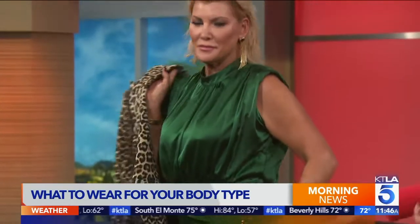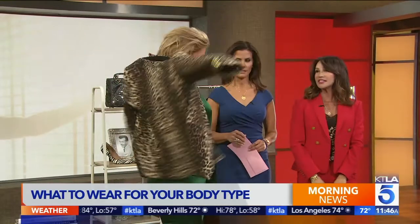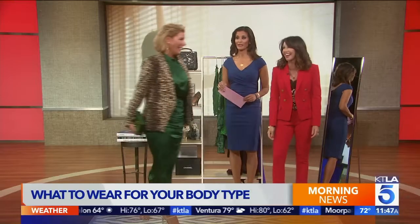Lainey, hand me your bag. That green is spectacular. Off to a great party she goes, because it does start to get a little chilly in the next couple of months. And when you get to the party, you can take the jacket off and look fab. Do you like it, Lainey? Love it. She's like, I'm walking out with it.